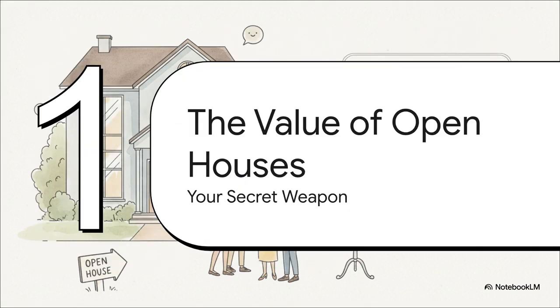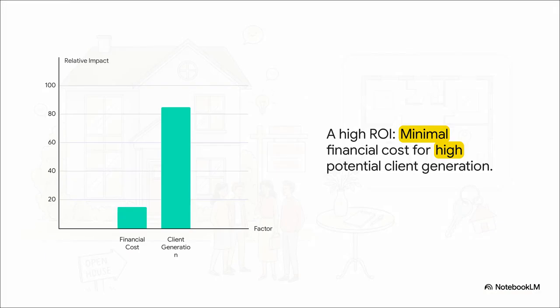Okay, first things first. Section 1, the value of open houses. Why even bother perfecting your strategy? Well, it all boils down to one thing, an incredible return on your investment. And I'm not just talking about money. And this chart right here, it says it all. The actual financial cost is super low. You know, some printing, maybe a few snacks. But the impact, the client generation, it's through the roof. We're talking face-to-face connections with people who are actively looking to buy.